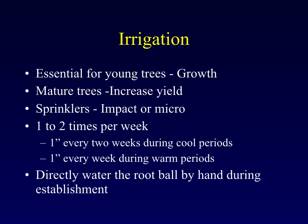And we want to make sure we're putting it directly onto the root ball during establishment with a hose. Just do this by hand in 5-gallon buckets and don't depend on the little impact or micro heads. These take quite a bit of water to get them established early on.